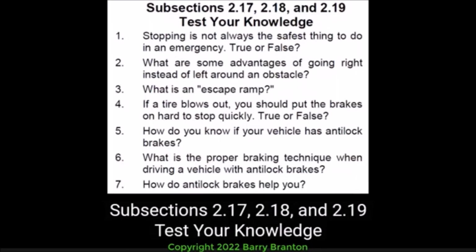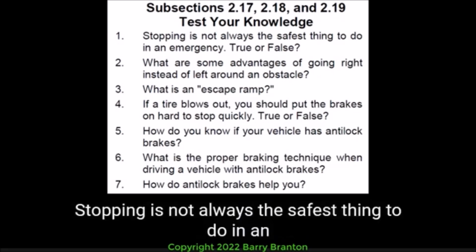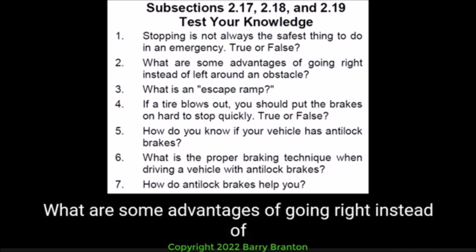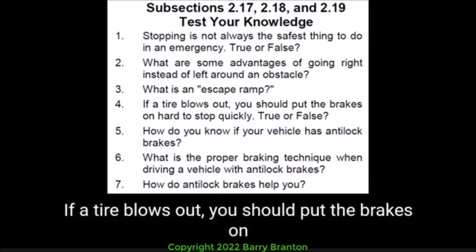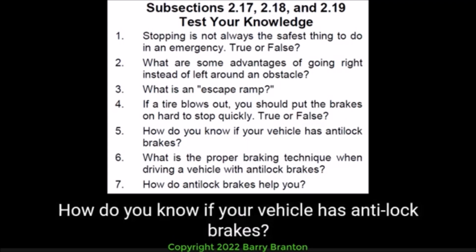Subsections 2.17, 2.18, and 2.19 test your knowledge. 1. Stopping is not always the safest thing to do in an emergency. True or false? 2. What are some advantages of going right instead of left around an obstacle? 3. What is an escape ramp? 4. If a tire blows out, you should put the brakes on hard to stop quickly. True or false? 5. How do you know if your vehicle has anti-lock brakes?